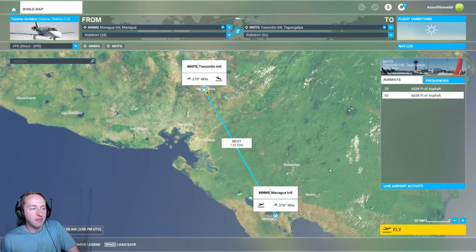Alright, we got dangerous flight number 3, and this one is to Tonkinton International. I'm sure I'm saying that wrong. This is in Central Latin America. The website that I looked up to find out which airports are dangerous to land in, or tough ones, awe-inspiring ones, something that made it difficult to make the list, listed this one, and I'm just going through the list.